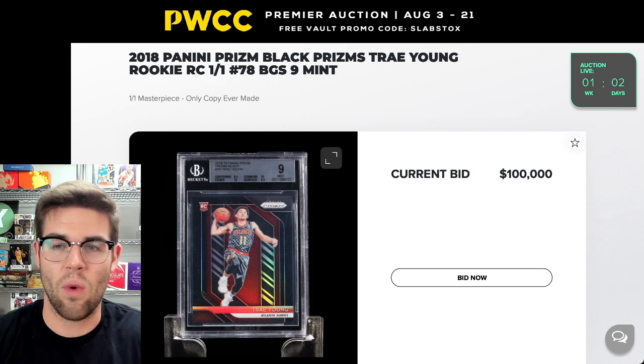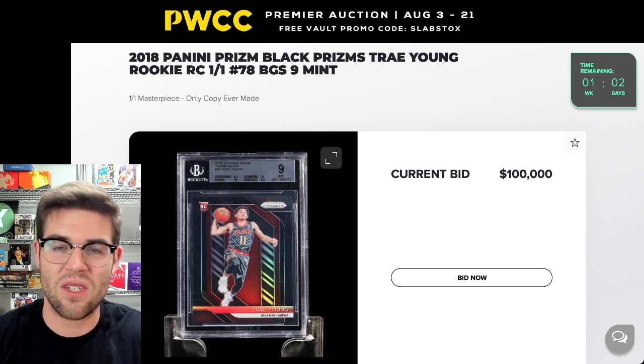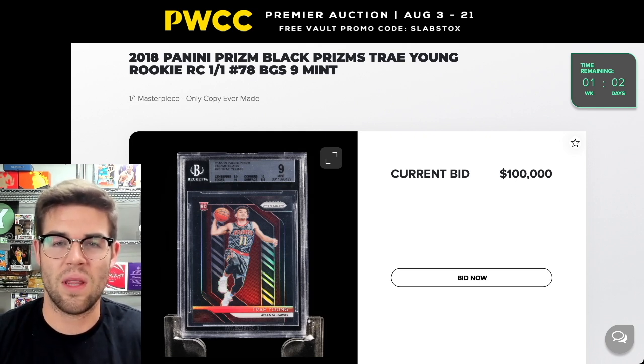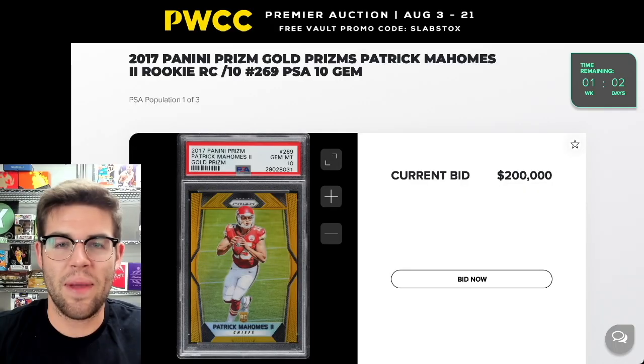In my opinion, one of the top cards in this auction from a standpoint of scarcity and just significance to the player itself. This is one of the most significant cards in this auction. Definitely worth sharing. It'll be interesting to see how this one winds down on this 2018 Prism Trae Young Black 1/1 BGS 9.